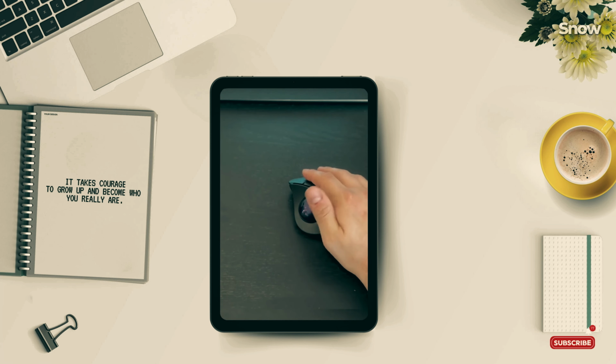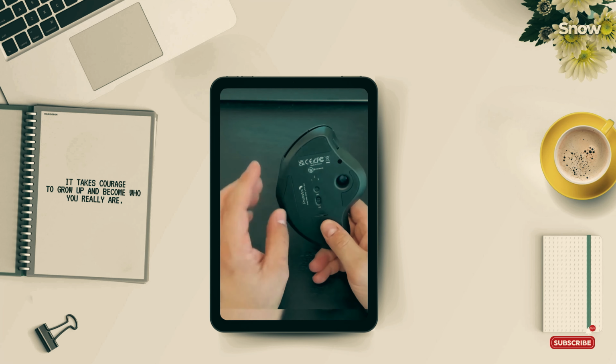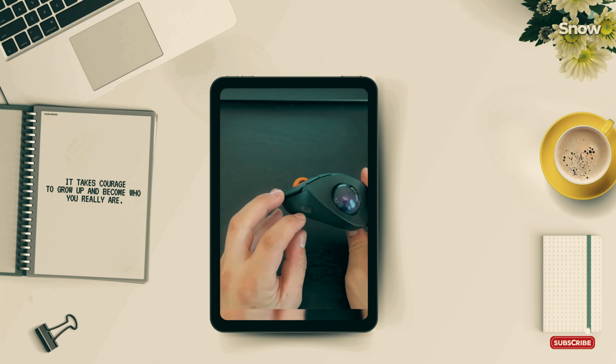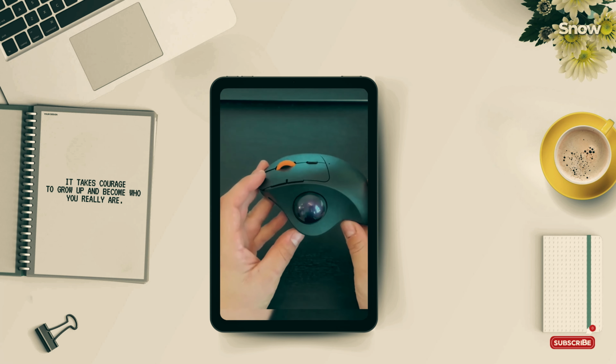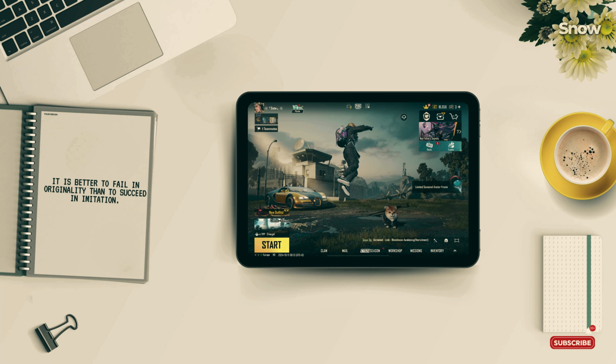All right, time to talk numbers. The base Wi-Fi model starts at $499 for the 128 gigabytes version. But if you need that sweet cellular connection, it's going to cost you. The cellular model kicks off at $649. And if you want even more storage, expect to shell out extra for the 256 gigabytes and 512 gigabytes models.